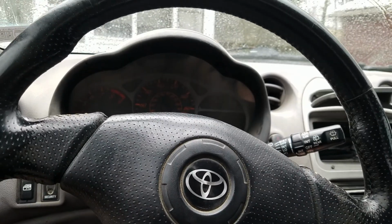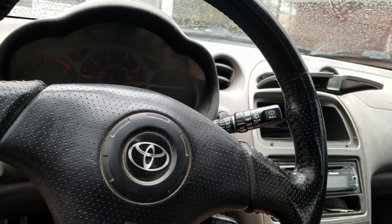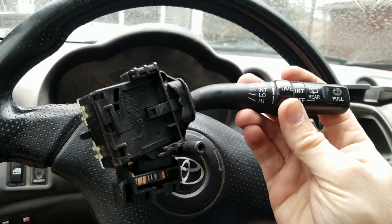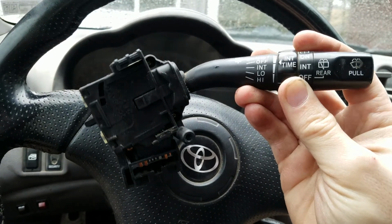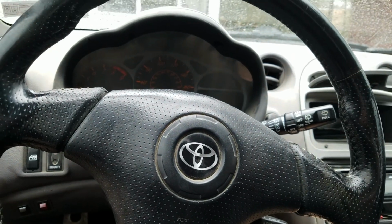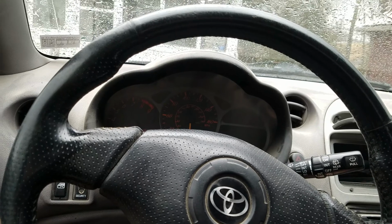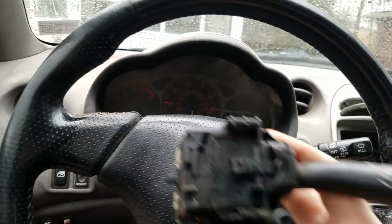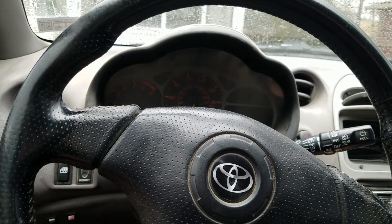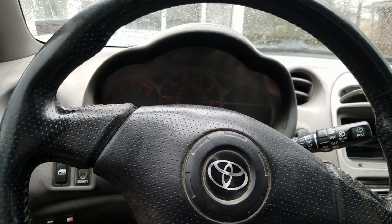So I thought, the car's not really worth spending that much time and money into. And I bought a new switch here, a new stock, thinking that the stock itself had the issue since my wipers were intermittently acting up and the washer fluid wasn't working. So I thought, what controls both of those? So I bought a new one of these on eBay, it was used, it was like 20 bucks. And it did not fix the problem.